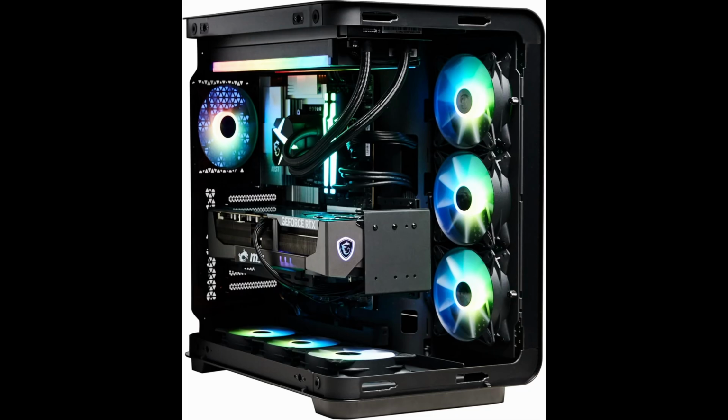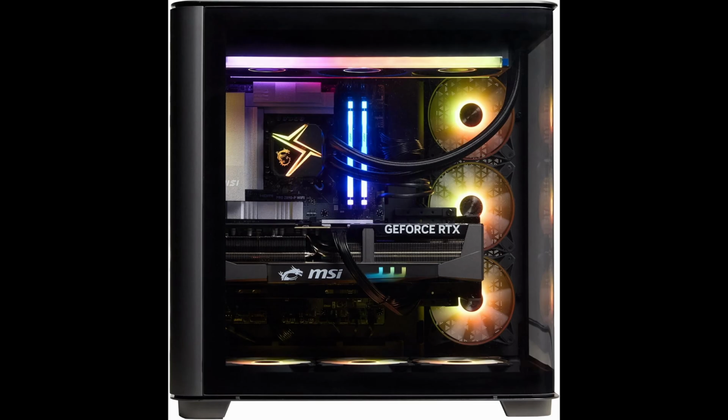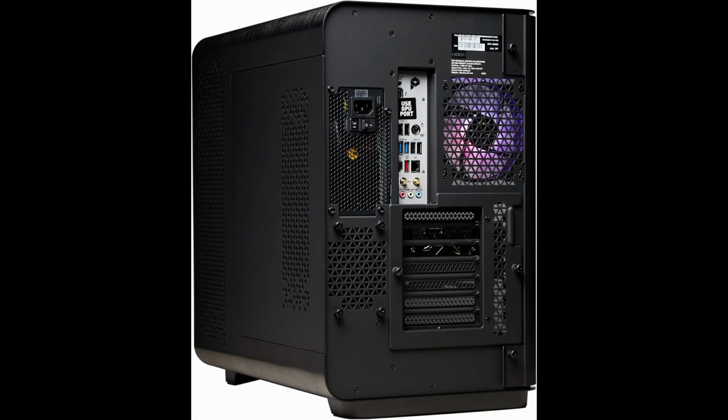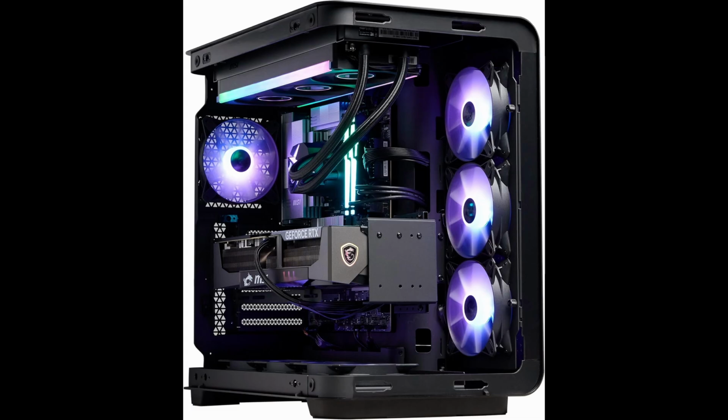Next up is the graphics powerhouse inside this desktop, the NVIDIA GeForce RTX 5090 with a massive 32 GB of GDDR7 memory. This GPU is the absolute pinnacle of current gaming technology, delivering flawless 4K gameplay with ultra settings on the newest titles. Whether you want to explore vast open worlds, enjoy ray tracing effects, or push high frame rates in competitive games like Valorant or Apex Legends, the RTX 5090 is designed to handle it all effortlessly.